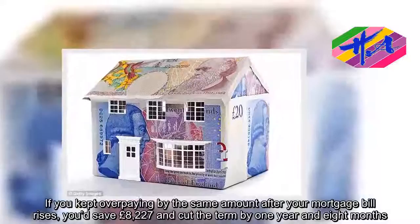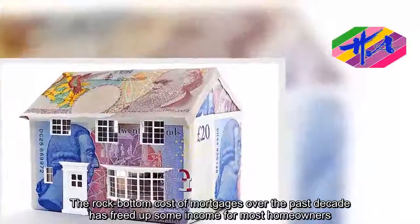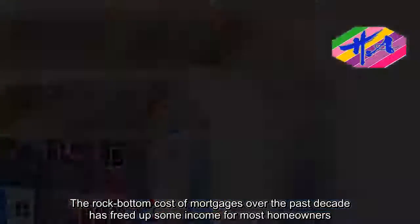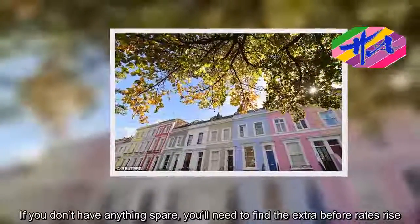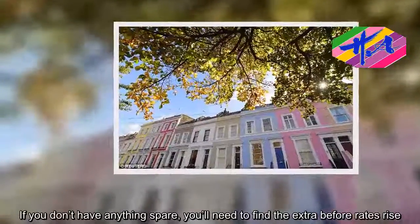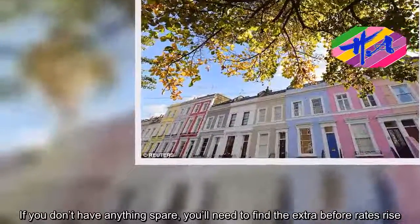The rock-bottom cost of mortgages over the past decade has freed up some income for most homeowners. If you don't have anything spare, you'll need to find the extra before rates rise. The more of this cash you use to overpay your mortgage now, the better the results.